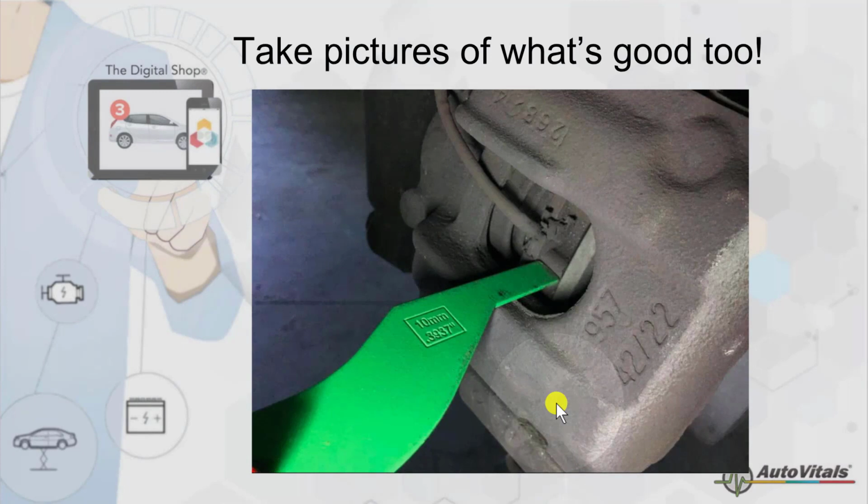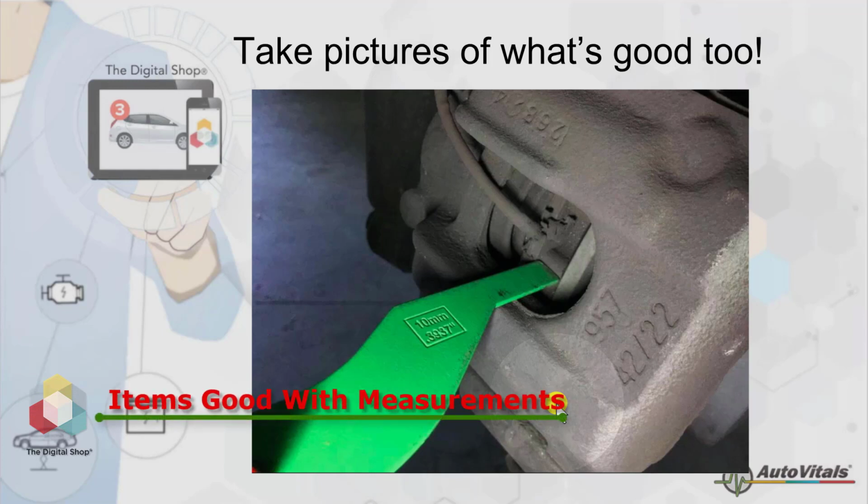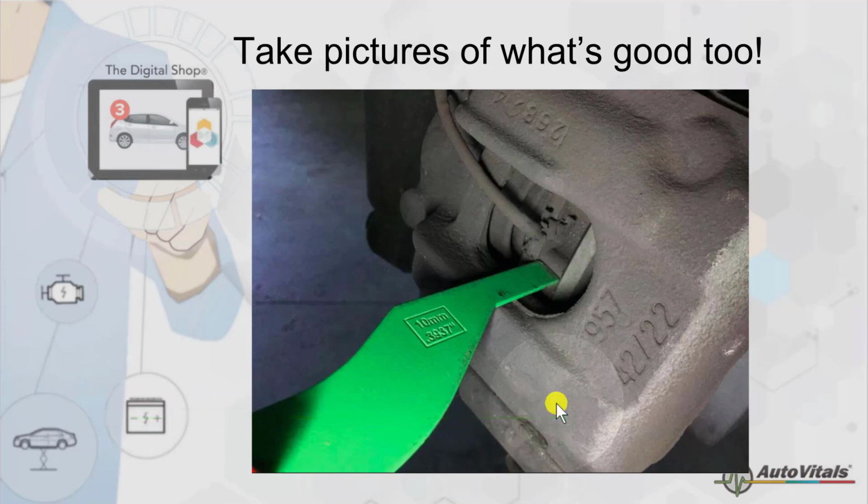We also talked about we want to take some pictures of things that are good, and our drop-off conversation with the customer goes along the lines of, ma'am or sir, this is what an inspection result looks like. You're going to see some pictures here. These are pictures of things that are good. You're going to see some pictures of things that are wearing and some things that maybe in some cases actually need some attention.